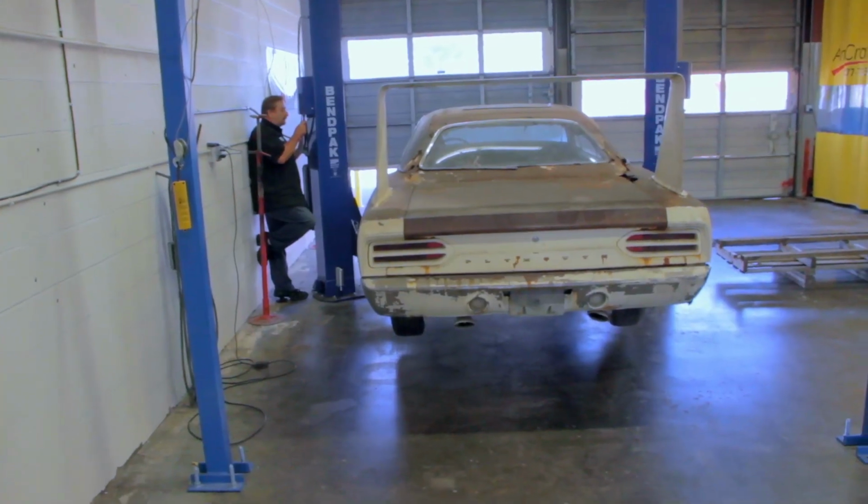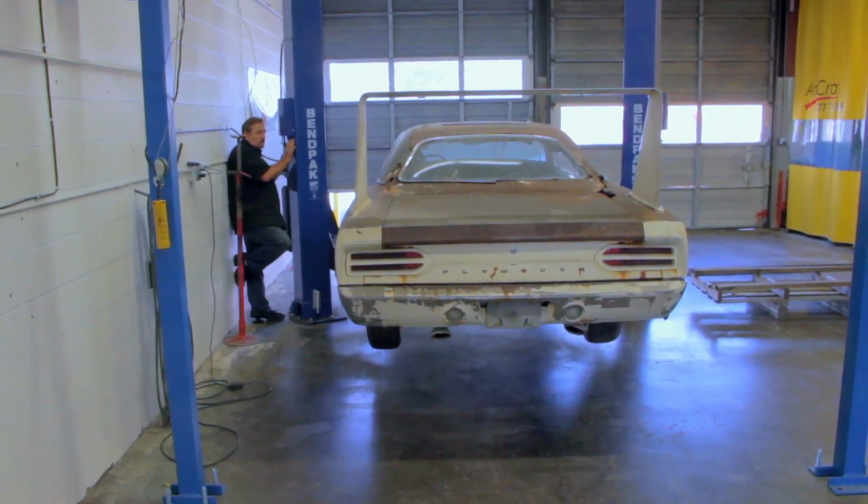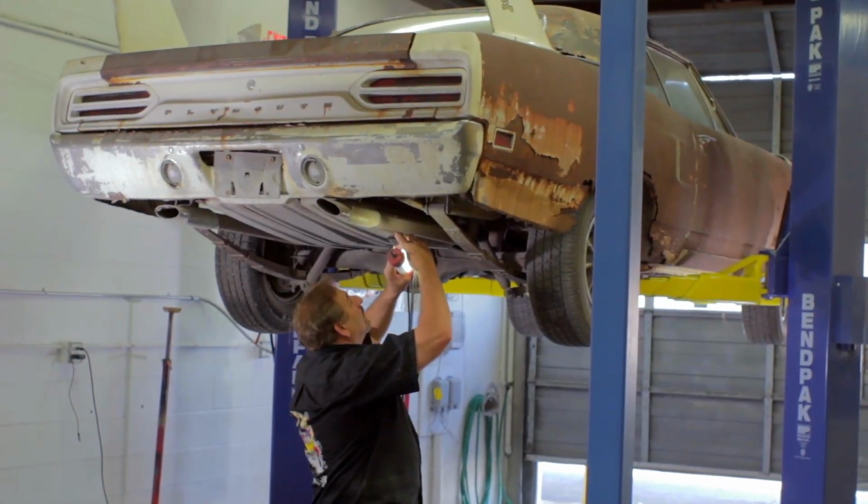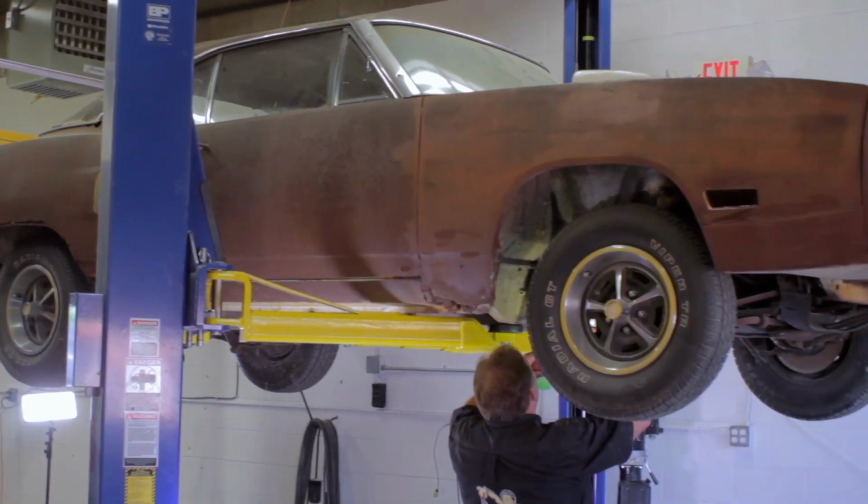Today we're disassembling Mike Hill's 1970 Plymouth Superbird. The guys won't be here for about an hour, so that'll give me a chance to raise it up in the air and do all of my documentation without being interrupted by them and their foolishness. There are 2 things I'm looking for underneath there. One is Lynch Road assembly line procedures and unique procedures for just the Plymouth Superbird.